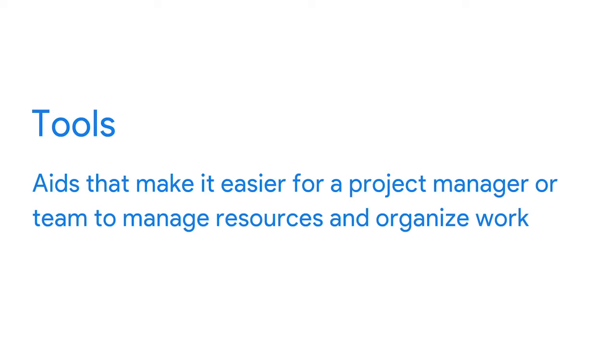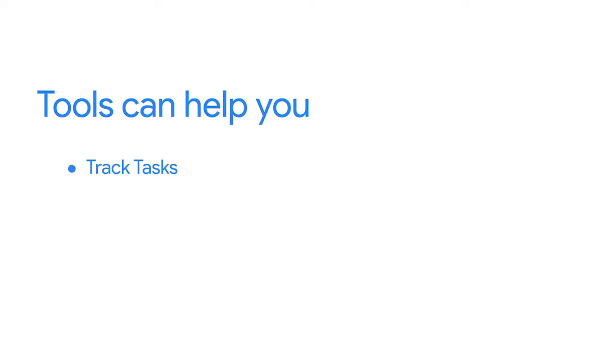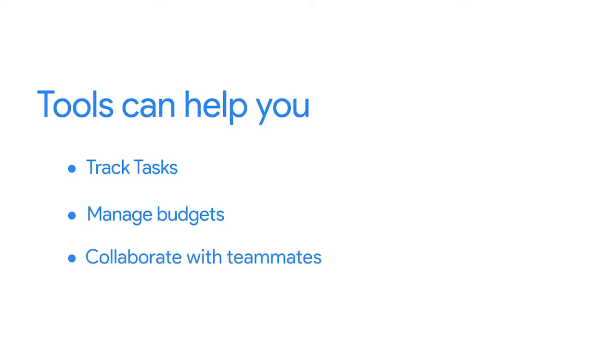Okay, so you know that project resources include budget, people, and materials. How do you organize these resources? That's actually a nice transition into our next topic, which is tools. Tools are aids that make it easier for a project manager or team to manage resources and organize work. They help you do things like track tasks, manage budgets, and collaborate with teammates. There are all kinds of tools out there, including productivity tools like Google Docs and work management software like Asana. We'll talk more about these tools later in this program. Tools are essential for tracking progress, so you want to keep them top of mind at all phases of your project.